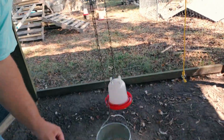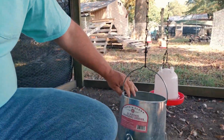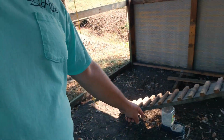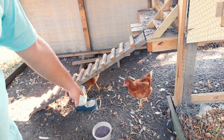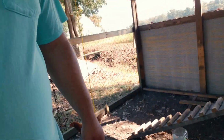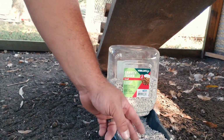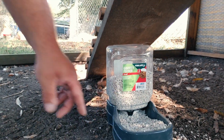I upgraded their food pail or bucket or whatever you want to call it. 15 pounds. So that helps out a whole lot. I've got their grit and their oyster shell. Put the oyster shell in like a feeder, so they can pick at it as they want, and it will continue to fall down. So, anyways, beyond that, I get them cabbage and lettuce and everything, and they'll pick on that for a while.